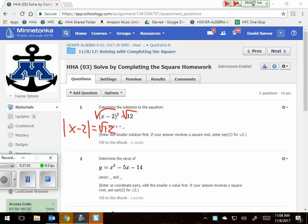And then I got to split it into 2 things. X minus 2 equals square root of 12. X minus 2 equals negative square root of 12. And then I'm going to add 2 to both sides. X equals square root of 12 plus 2. And this one's x equals negative square root of 12 plus 2.